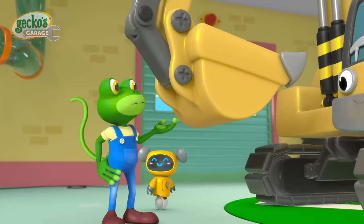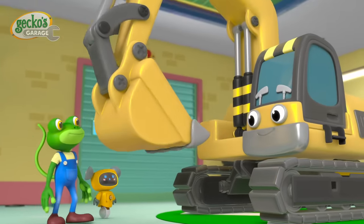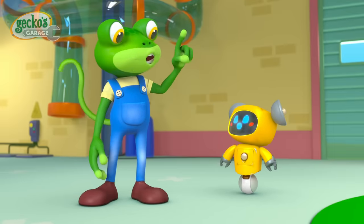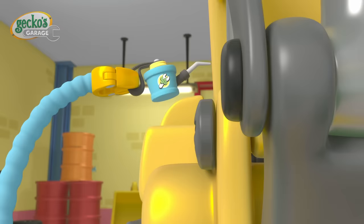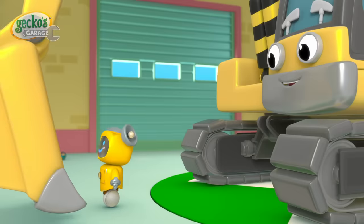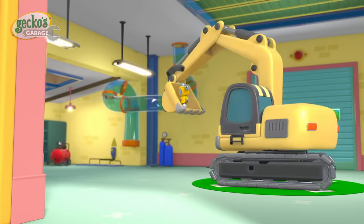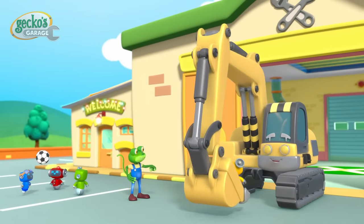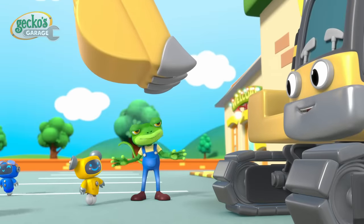Last part of the service, Eric. Let's see how your digger arm's working. Needs a spot of oil, Yellow. Well done, Eric. You've passed your service, so you're all ready for lots more digging.